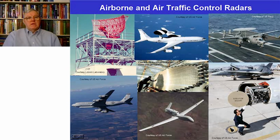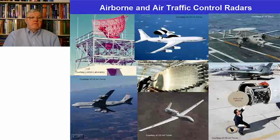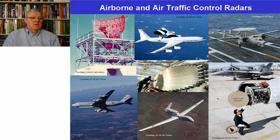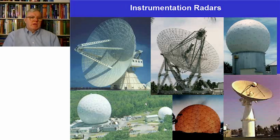The fleet has airborne radars that give them warning. These planes can get up high and give the fleet warning if there's an attack. And fighter planes have radars in their noses that will tell the fighter pilots, when they're many, many miles away, if there are aircraft heading their way. There are also radars in the Global Hawk unmanned air vehicle. And then there is a class of radar called instrumentation radars that very accurately and precisely measure the characteristics of targets. A number of these are located in Kwajalein in the Marshall Islands.